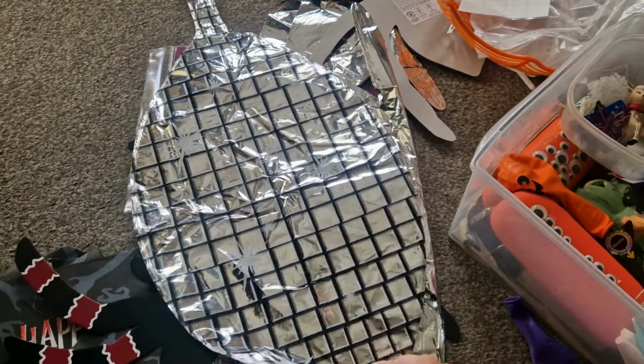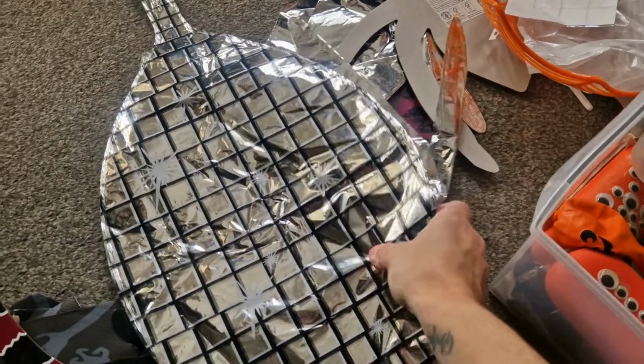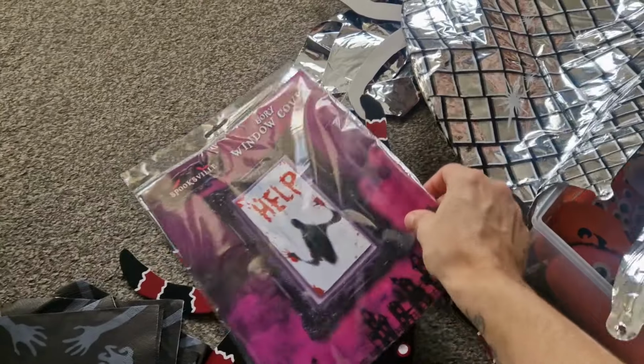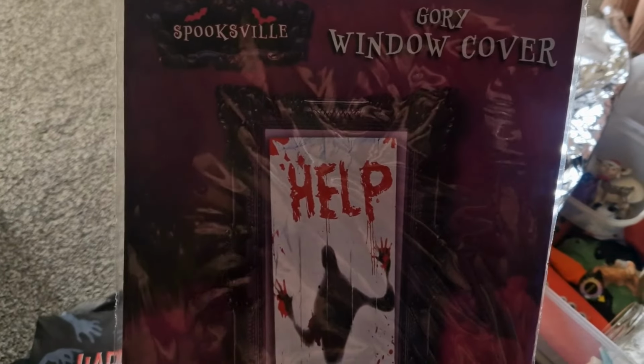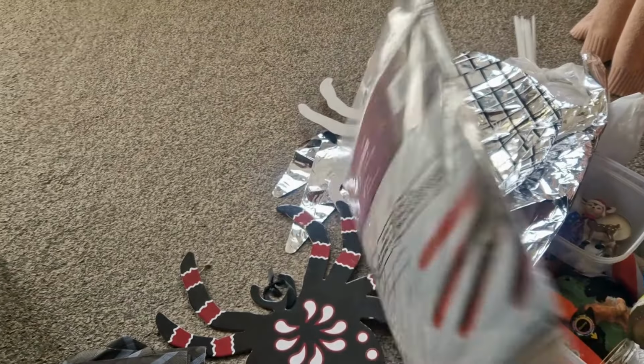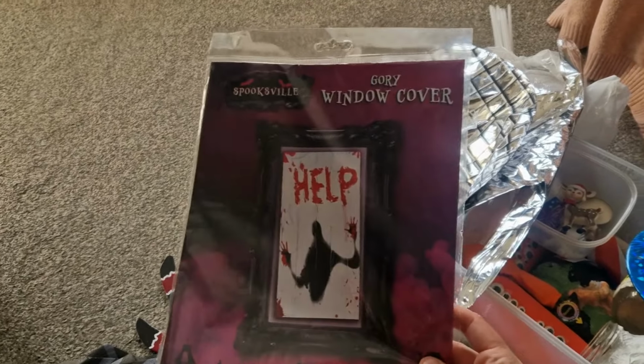These are balloons we haven't used yet, which are perfect for parties. I got them from Temu, I got loads. And this year we've added this to our Halloween decorations for the window. I think that looks cool, and we will keep this. We'll just fold it up and it will come out year after year.